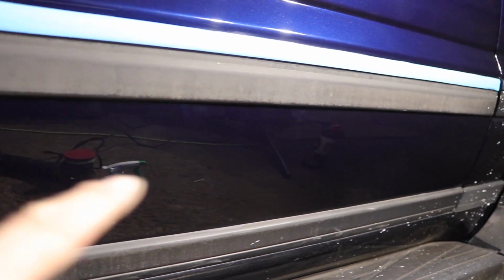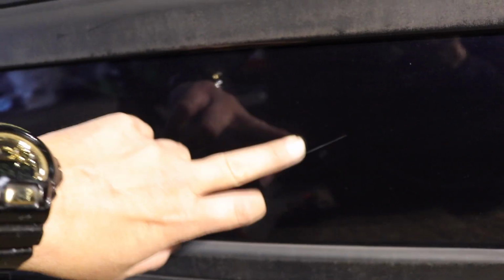I've gone over this bottom panel here with Menzerna 400 on a microfiber pad just to see what result we got, and it's actually not looking too bad. Here though, we've got quite a significant scratch, and I'm going to have to wet sand this, so we're going to wet sand this now.